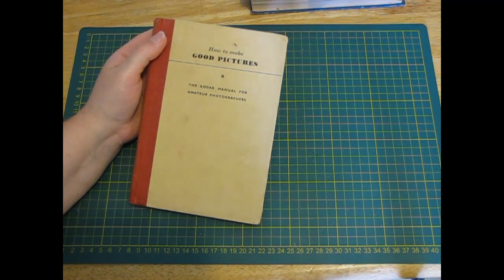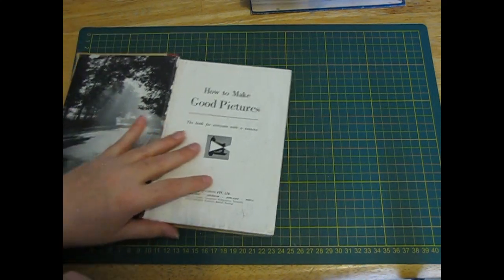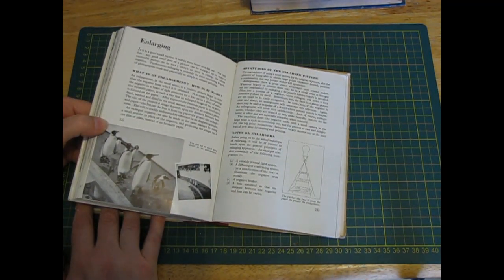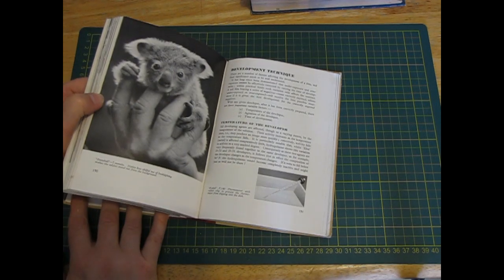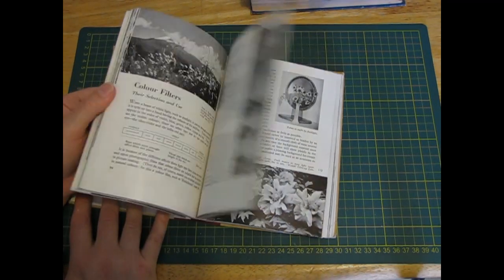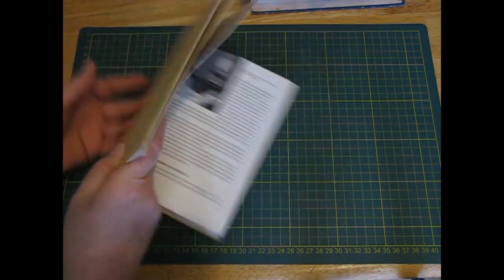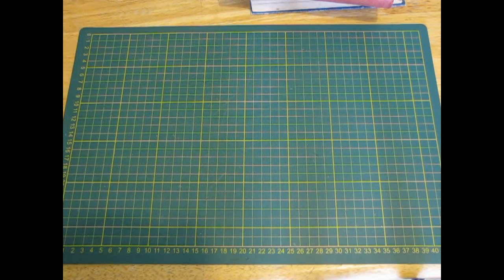This is How to Make Good Pictures, the Kodak Manual for Amateur Photographers. Interested to see how old this one is. 51, this one. But I do like how old the pictures and diagrams and that are. Oh, that's cute. Out of that bag. Put them in there.